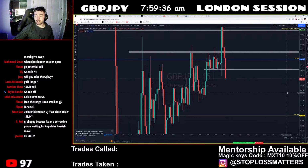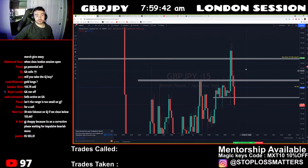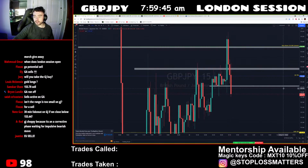30-minute fake out on GJ if you close below 4.4. Yeah, if you close, yeah. I think it's a fake out anyway. The 30 minute closed back in the zones over here. So quite a big fake out on GJ. GJ is choppy because it's in a correction phase, waiting for an impulse bearish move. Nice.